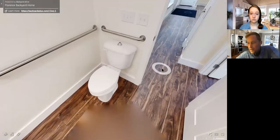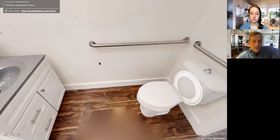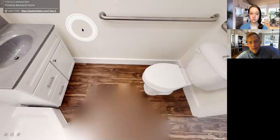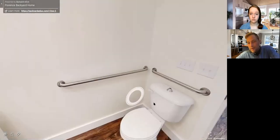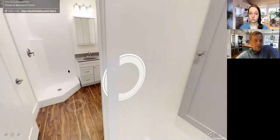And with visitable, there isn't a lot of really well-defined guidelines for what that means. So what we did in this case was kind of do our best to not use too much space in this bathroom, but still make it something where somebody could come over, because the person who's gonna be living here does have friends who are in a wheelchair. So we're looking forward to seeing how that works.